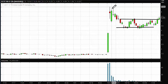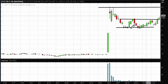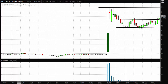And so this one I think could go back up to 6 and possibly even up here in the next week or so. I think this one could be shooting back up here. So ECYT, I do think that one looks like it's going higher as well.